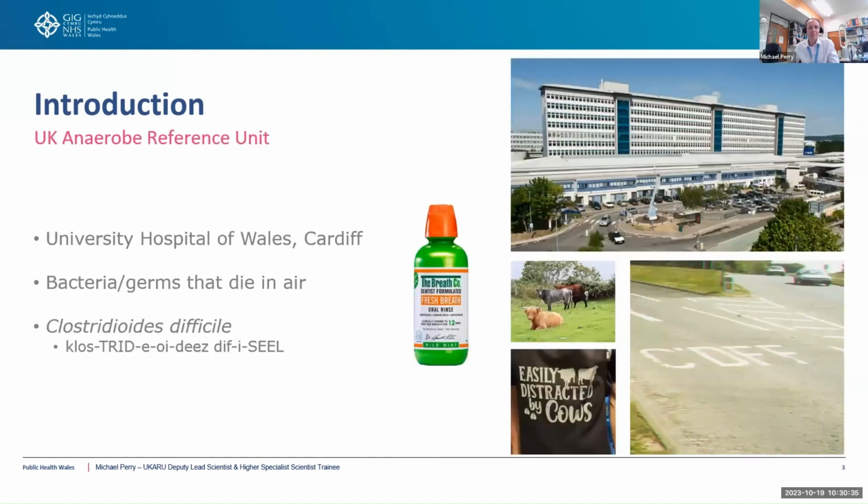Next slide, please, Claire. So the anaerobe reference unit that I work in is based in the University Hospital of Wales here in Cardiff. You'll probably recognise that picture at the top there. An anaerobe is a germ or a bacteria that effectively doesn't like air, and particularly within air, it's the oxygen. And so these organisms basically will have variable tolerance to oxygen. Any oxygen may kill some of these bugs. Others can tolerate a little bit and others a lot. But most of them do not like oxygen and will die.